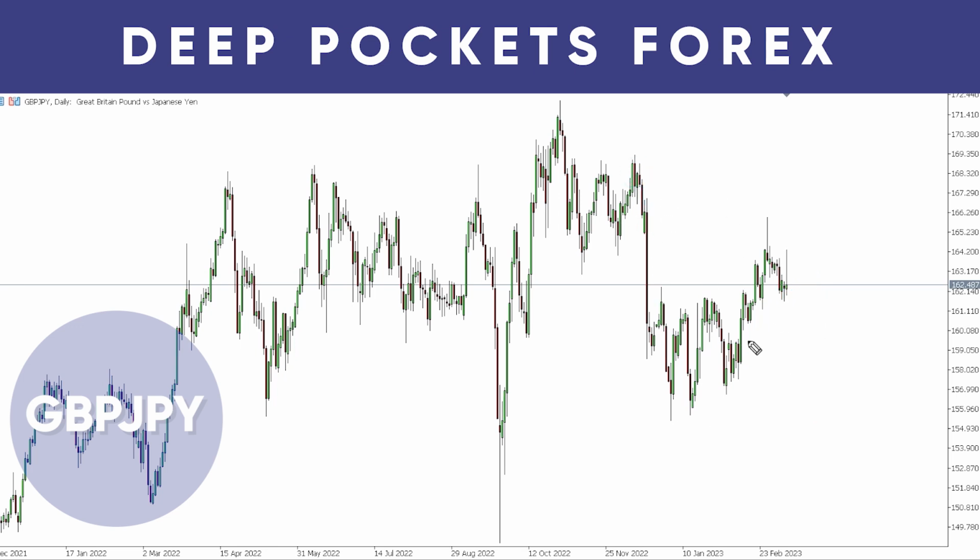Because this is what we're expecting according to structure in wave analysis. We're expecting a big drop here, and we've been talking about that from this area. We say that we're expecting that drop, and it's expected soon, so be on the lookout for that. If you need to trade GBP JPY, just be on the lookout for this drop here.